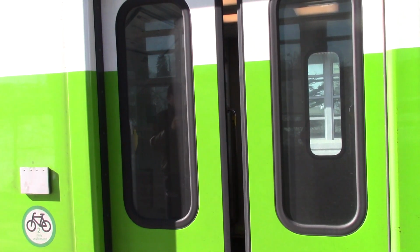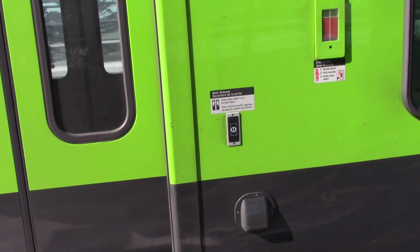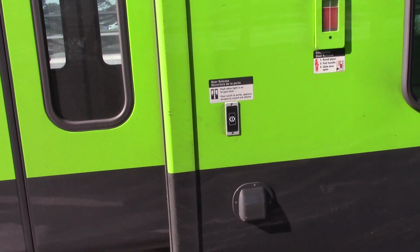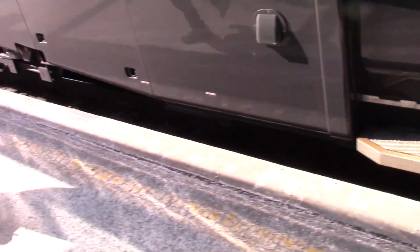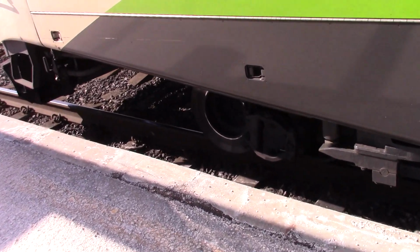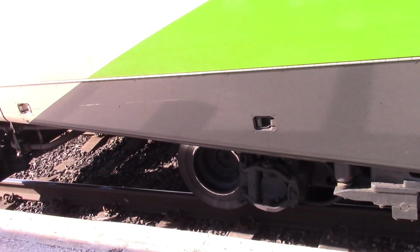All right, now we're switching over to trains. This one, we got 3 trains in one video. I feel like there's another train coming. Let's see the brakes release. No wonder, there's another train.